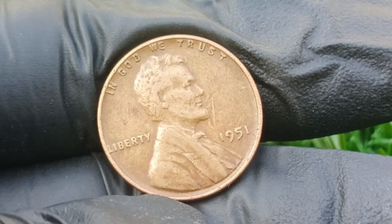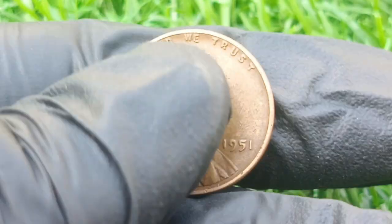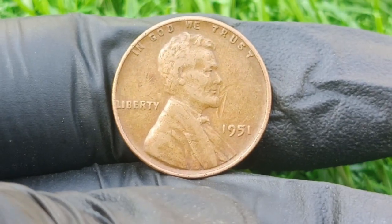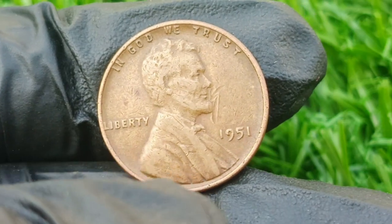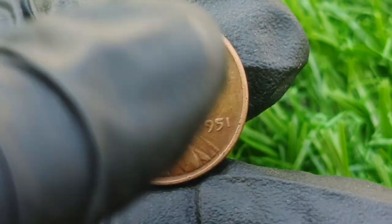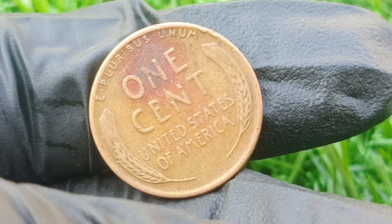Handle it only by its edges, store it in a proper coin flip or a non-PVC holder, and take it to a professional numismatist or submit it directly to PCGS or NGC for evaluation. The grading fee is a tiny investment compared to the possibility that you are holding something worth $41 million.